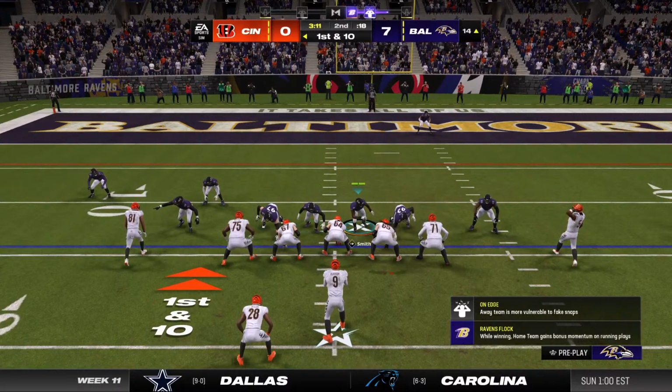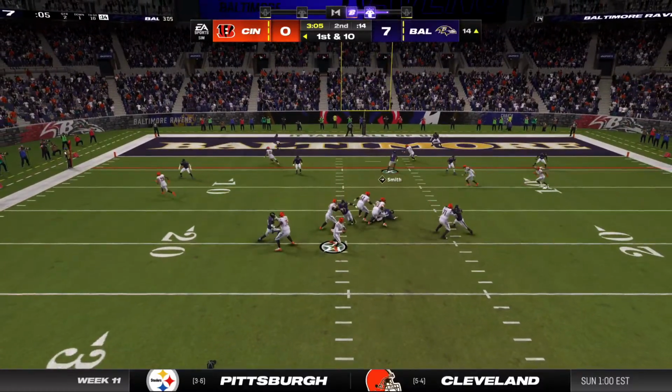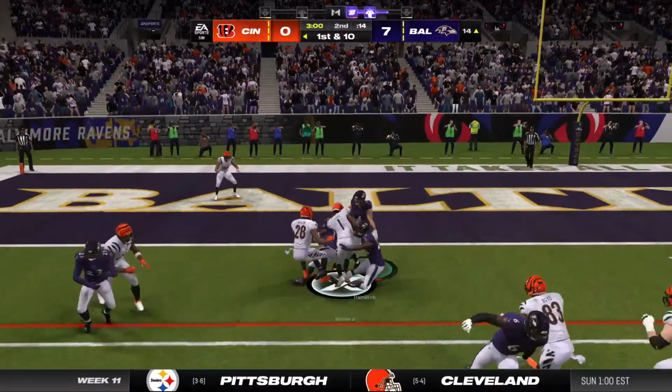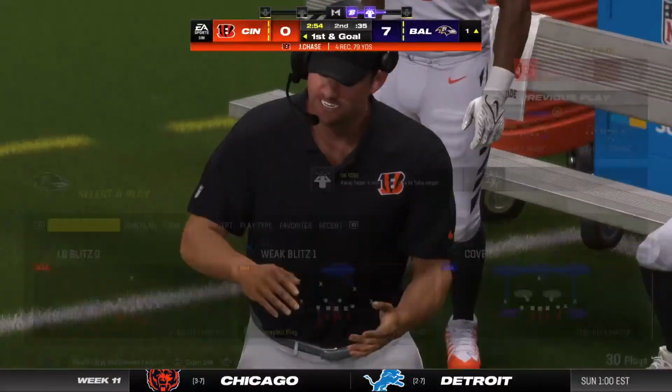And you can bet this is an offense that isn't going to pull back. They believe in what he can do. So all you can do is look forward, and they pick up a 1st down. Burrow, and he'll go right back to Chase. That's caught again. And the Bengals are going to be set up with a 1st and goal on a pass play that moves them all the way down to the 1.